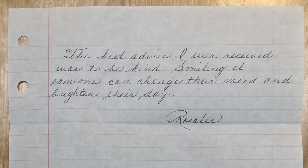I've saved the best for the last. This absolutely beautiful sample of cursive comes from the wonderful teacher who taught me penmanship classes back in grade school, or elementary school if you wish. I'll give you a moment to read her text. The best advice I ever received was to be kind. Smiling at someone can change their mood and brighten their day. Can you read her first name? Rosalie.